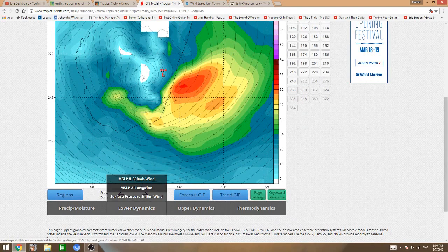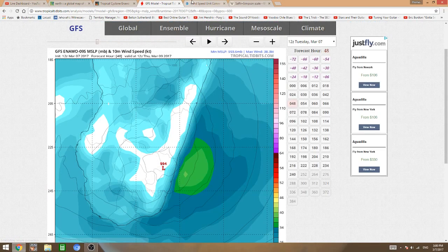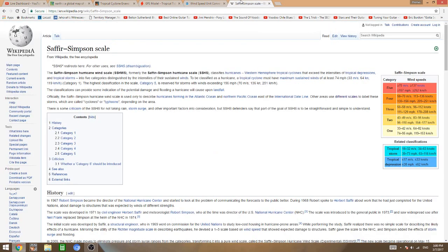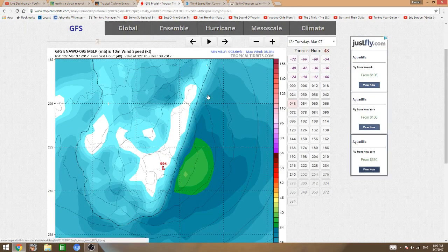Let's go to 10 meter wind. 38.3. All right, so let's see. 38.3, 44.1. In this case, because I'm rounding it to the lower half of the portion, leaving room for error, 40 miles per hour would be my forecast, which would be, again, a low-end tropical storm.